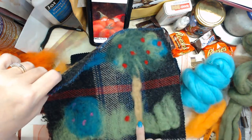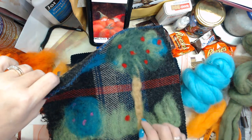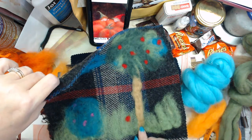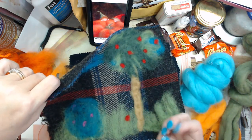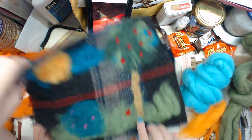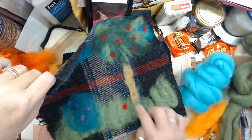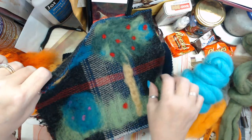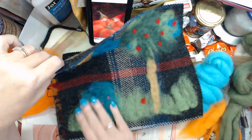And with the trunk, I would definitely blend that with some more different browns, two or three different browns and black, and make the bark look barky, and then maybe the roots would come out a little bit down here. So there's a lot of room for growth on this particular piece. And I might just do that.